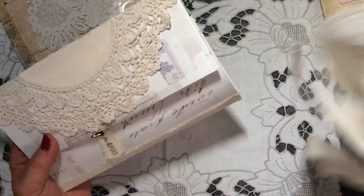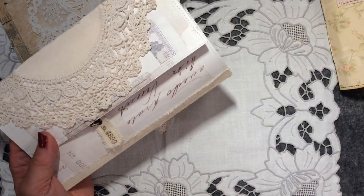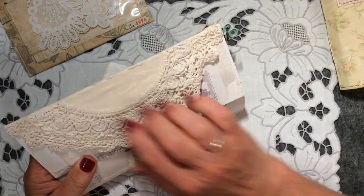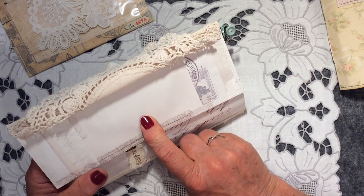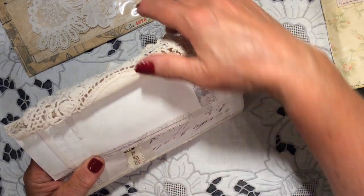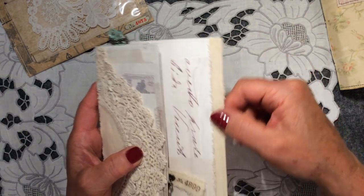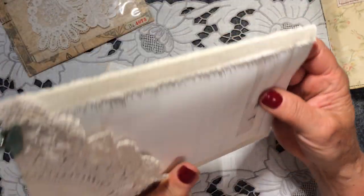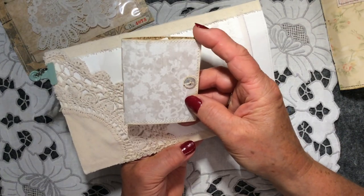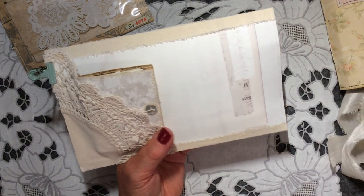It's tied with a length of this beautiful sari silk. She has a lace, vintage lace doily on the front. This is 49 and Market vintage artistry ledger paper that I've used. There is a piece of torn linen on the spine for extra support and interest. Flipping over to the back, there is this corner pocket, and this little journal has fallen out, but it tucks in there and is held in place with the sari silk closure.